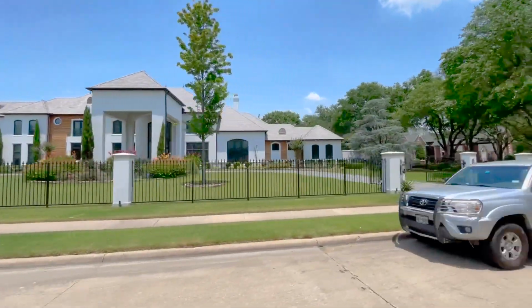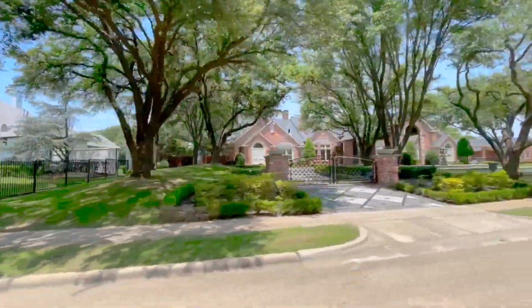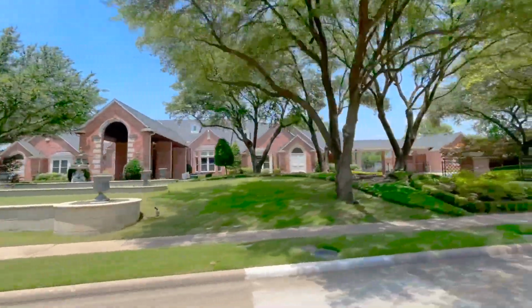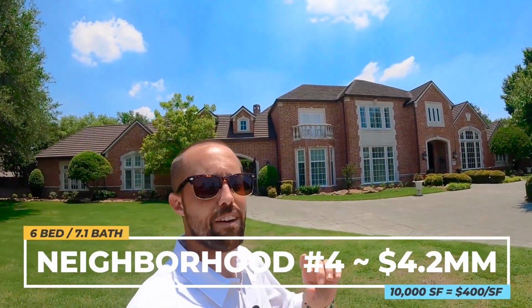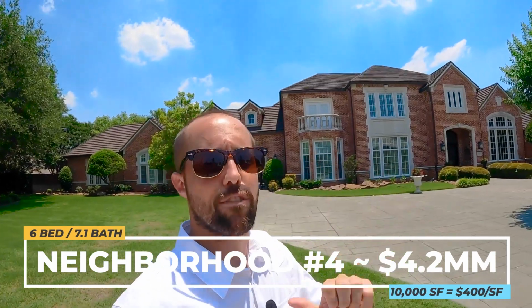And so, you know, I told him that's like finding a needle in a haystack in here. And so again, this Willow Bend neighborhood is going to be dominated by that traditional style. And so if you're ready, I'm gonna show you this $4.2 million listing that is on the market right now. 6 bedrooms, 7.5 baths, 4 fireplaces, okay? 5-car garage, 10,000 square feet, which puts you right at $400 per square foot.